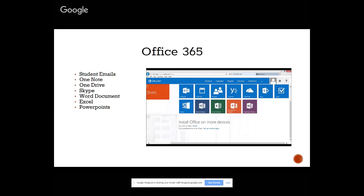When we talk about OneNote, it's a way for teachers to create online notebooks. So assignments might be graded in OneNote. There might be activities to do in the OneNote. So again, it's another great way for students to start to work online. OneDrive is very similar to Google Docs or G Drive, where students can upload presentations, documents, anything basically to a cloud-based storage system, and students can save their work there.